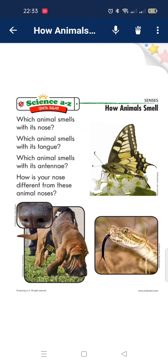Which animal smells with its nose? Which animal smells with its tongue? Which animal smells with antennae? How is it different from an animal nose? The animal that smells with its nose is a dog, and the animal that smells with its tongue is the snake. The animal that smells with antennae is a butterfly.